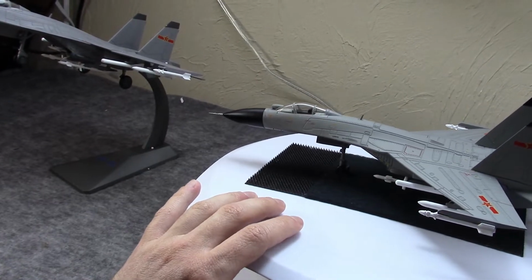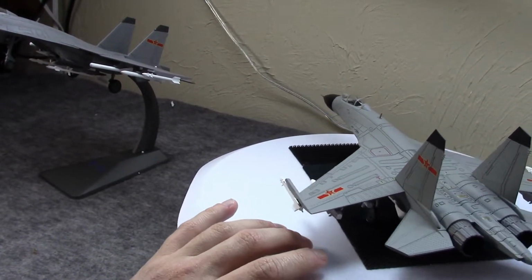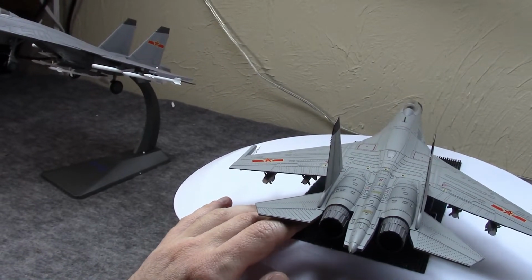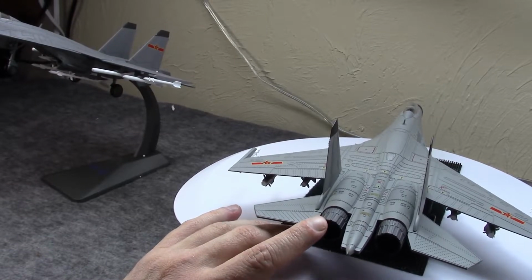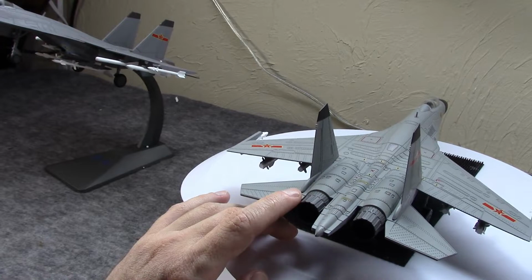In 1998, the program was underway. The J-11 name was selected and went into use. The first Chinese assembled plane flew in December of that year.